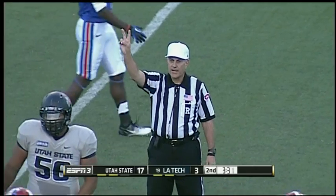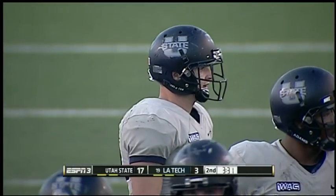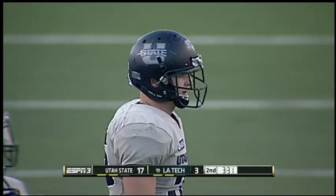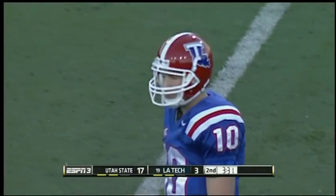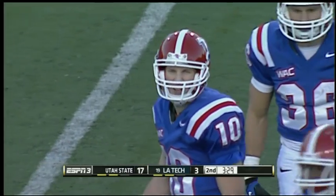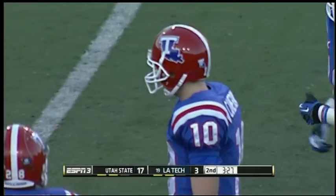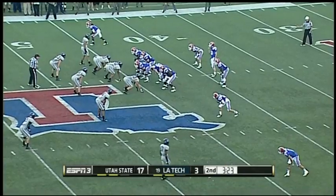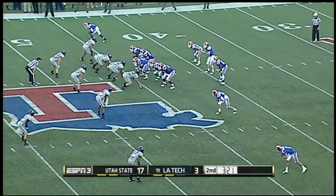Hunter Lee at halfback, Dixon at halfback, 3 wides. Jordan Mills, the right tackle, the guilty party there. They told us, though, Utah State, that Tech has 2 running plays and 6 passing plays. But a lot of formations, that would fool a lot of people if you told them that. There's a little bit more gingerbread than that.